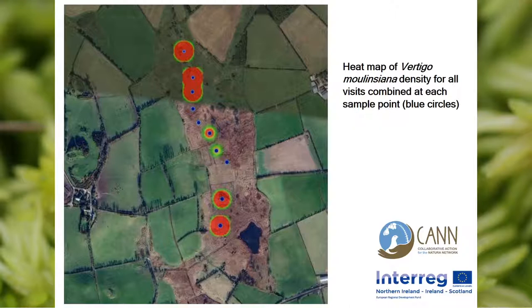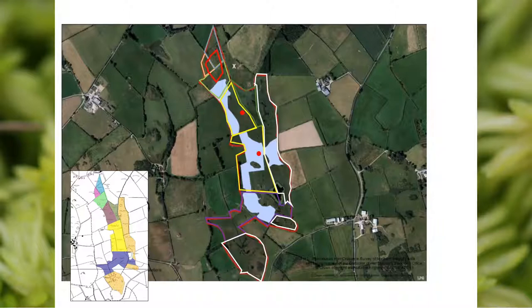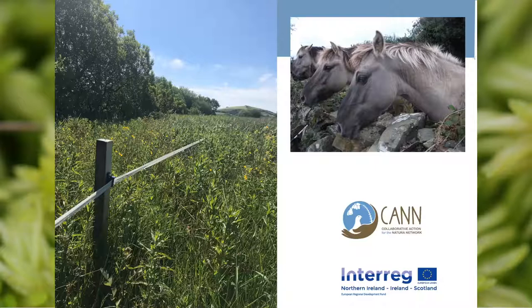So again, how do we manage this? Because we want to get grazing back into that northern end where it's very rank, but we don't necessarily want to introduce grazing to an area where there are snails and where there hasn't been grazing for a long time, because our understanding is that this can knock the population out. So the compromise that we came up with was to put a temporary electric fence that's solar powered in this area that's just delineated in red up the north. And you'll see there, that's the fence. So it just fences off a couple of hectares.